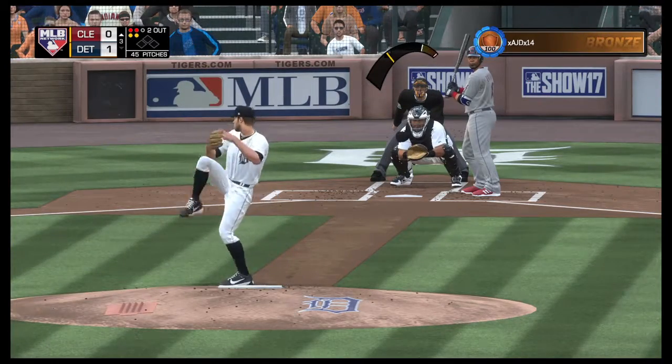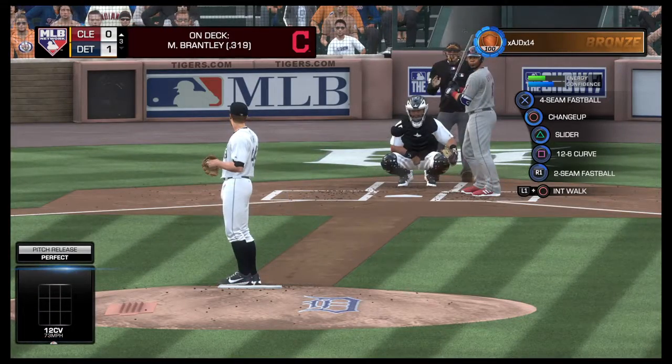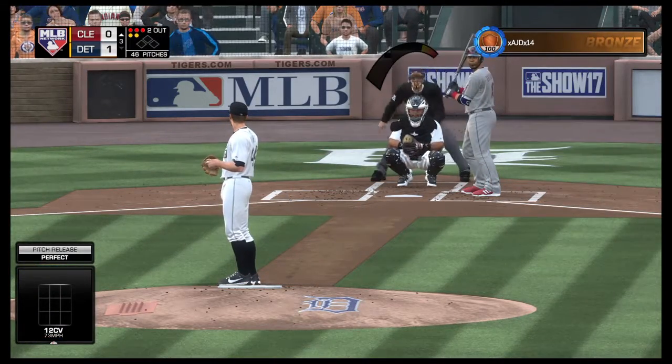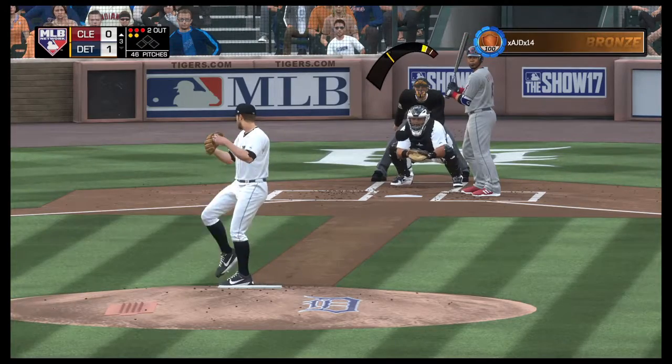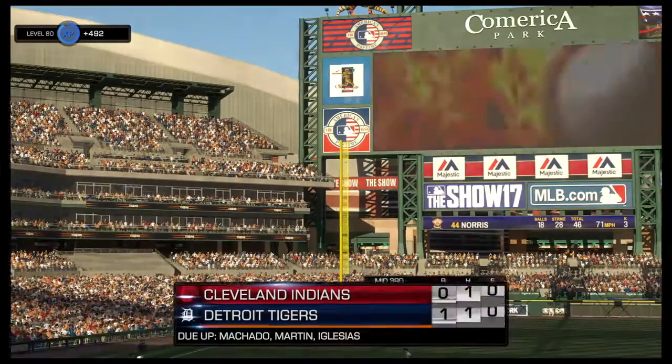The 2-2 one more time. And this will miss down low in the dirt, so he's worked it full now at 3-2. Hey, I know the idea is to try to get the guy to swing on a 2-2 pitch, right? But that one was... And we'll have to leave it there as this is strike 3.